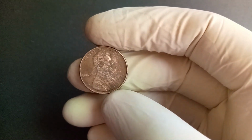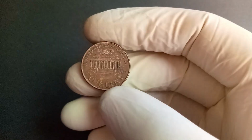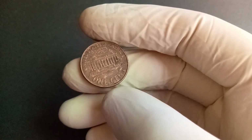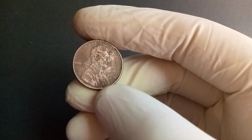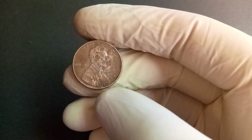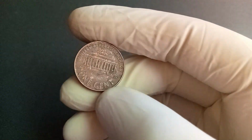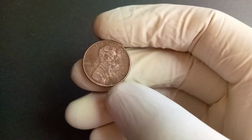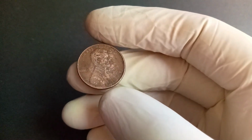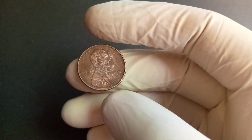To further escalate its rarity, this specific 2001 penny was certified in nearly perfect condition. It was graded Mint State 69 red by one of the leading grading agencies, which is almost unheard of for coins struck in zinc and copper. Most modern pennies show some signs of contact marks or wear, even straight from the mint. But this one is pristine.